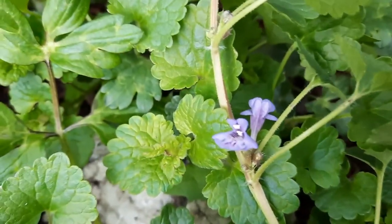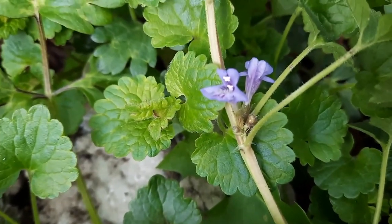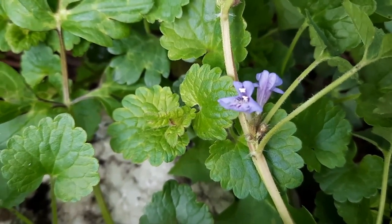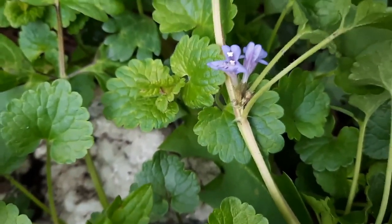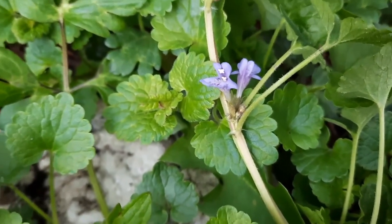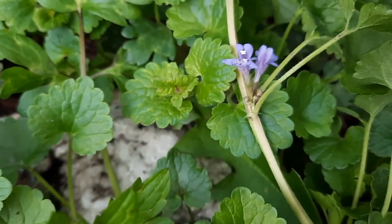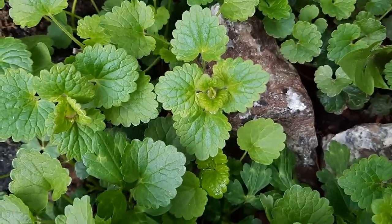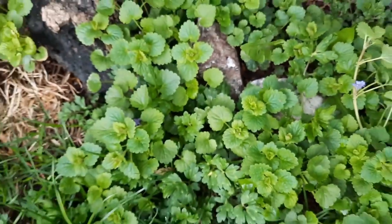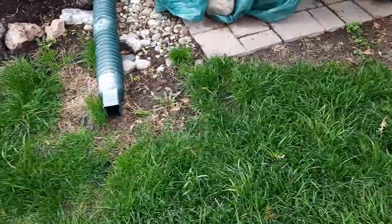Being in the mint family is one of the reasons why it's so prolific. And you can see the stem is square. You can see that definite square stem. So you know it's in the mint family. And mints as a whole, yeah, they are prolific. But sometimes I think there's a reason for that, because they're so beneficial to us in terms of our health. Maybe not our gardens, but our health. So Creeping Charlie is probably in most people's gardens. I don't have a whole heck of a lot because I use it a lot. So I'm continuously taking some and putting it into my kitchen.